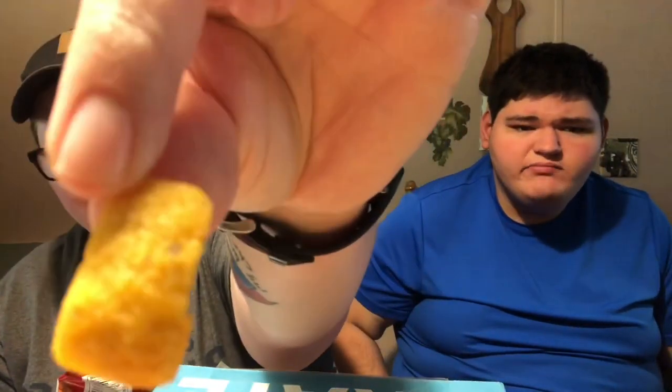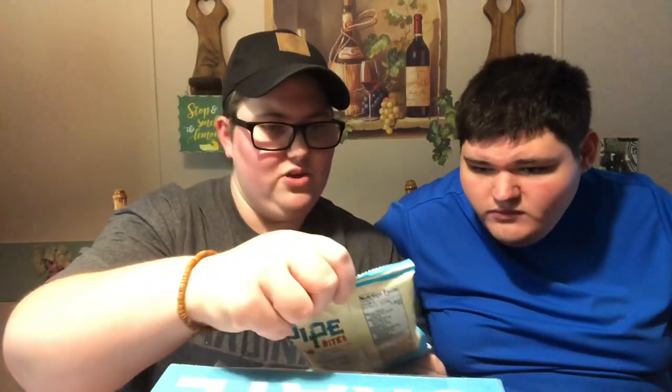It doesn't have that much of a barbecue flavor to it. All it tastes like is those corn chips. 7 out of 10. Pretty good. Want another? It's not too bad. Something sweet, okay? What are these? These look cool. They're called Pipe Bites, white chocolate filled churros. Ooh, churro. But can't you get one in Mexico?